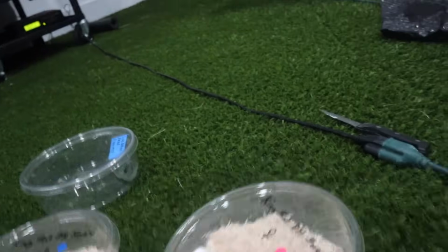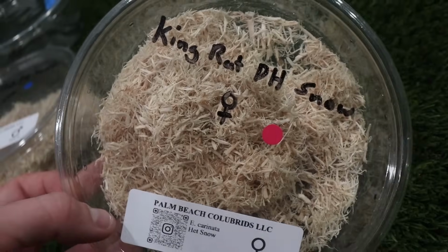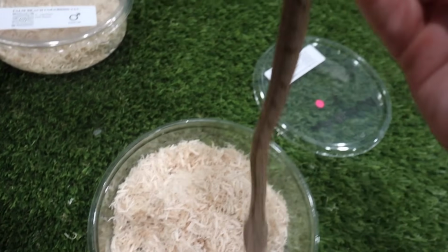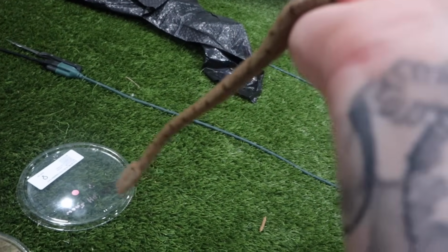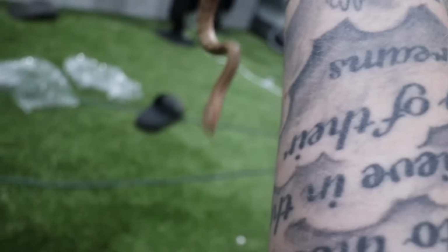Now we're gonna grab the female. She's a little bit more spicy than the male is. There we have it. There's the king rat, and yeah, getting a little feisty already. I don't want to mess with them too much or stress them out, but I'm trying to get you guys a good look at her.